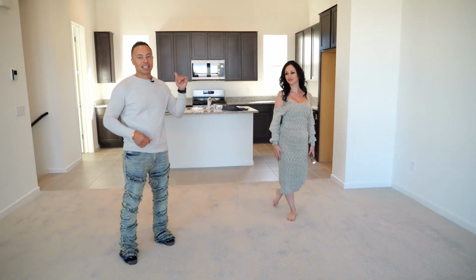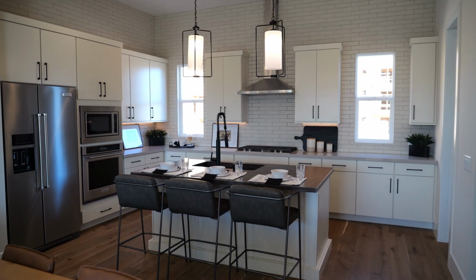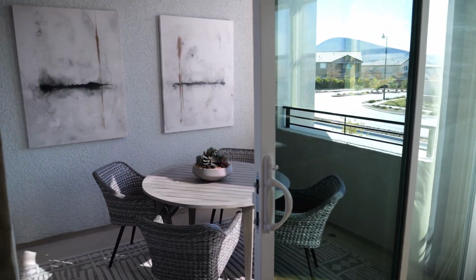Remember, we were telling you in our last tour how the models do the most possible, so it's always good to get ideas. You definitely don't have to use them all, but we're in there taking pictures, measuring, getting good ideas and everything like that.